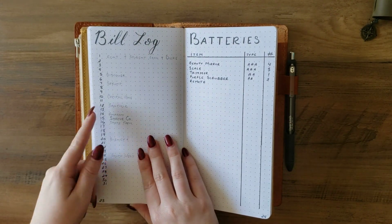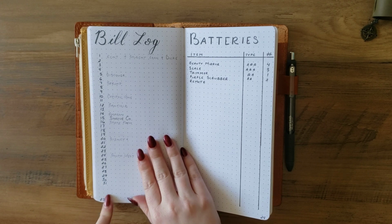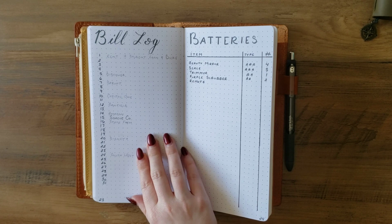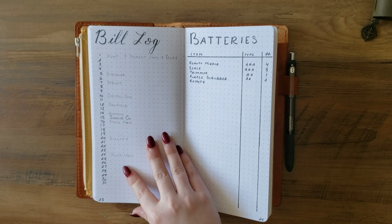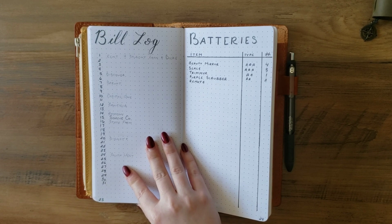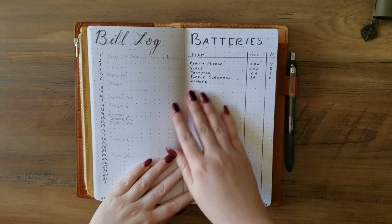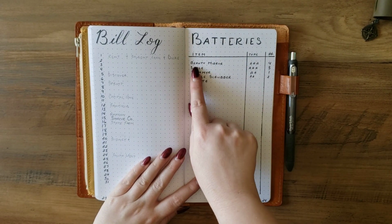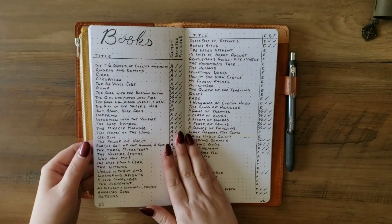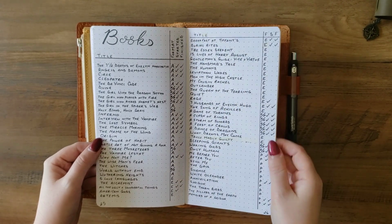Let's see, next I have a bill log where I just have 1 through 31 written out, and then what bills are due on those days. Again, I have this written in pencil because bills change due dates, bills get canceled, new bills get added, and I wanted to be able to edit that. Next I have a battery log where I have the item, the type of battery, and how many batteries it takes.